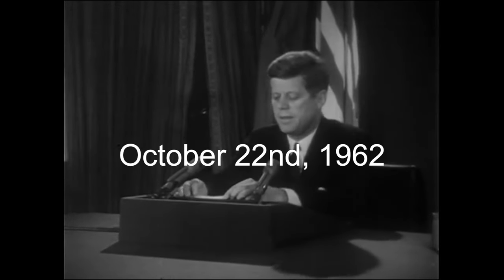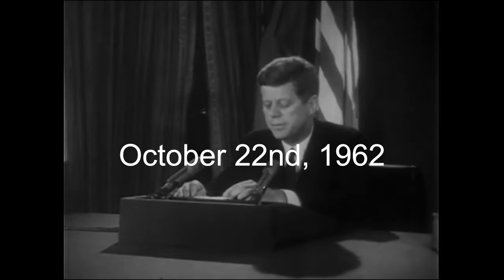Citizens, this government, as promised, has maintained the closest surveillance of the Soviet military buildup on the island of Cuba. Within the past week, unmistakable evidence has established the fact that a series of offensive missile sites is now in preparation on that imprisoned island. The purpose of these bases can be none other than to provide a nuclear strike capability against the Western Hemisphere.